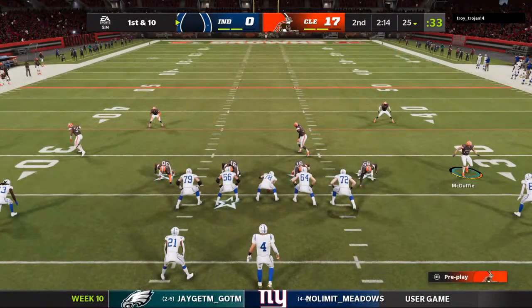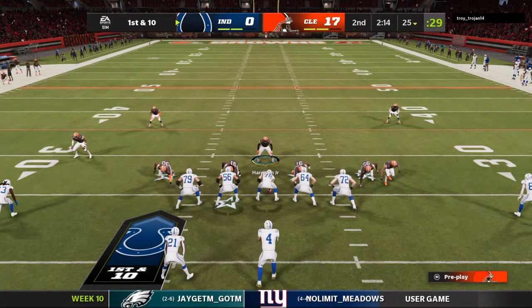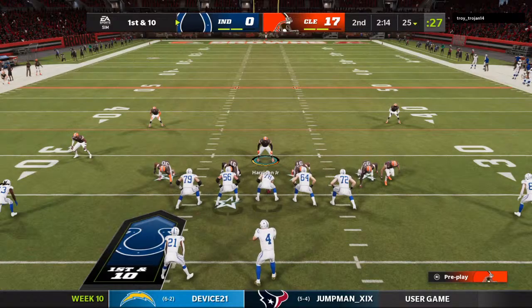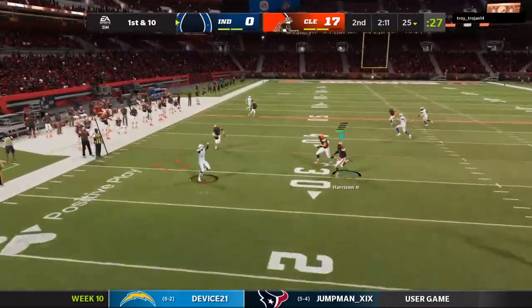The Colts come to the line ready to start their next drive. And there, of course, was a lot of talk about this ball game coming into play. 2 division leaders in the AFC. Could this be a potential playoff preview down the line?